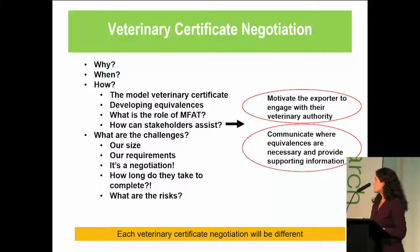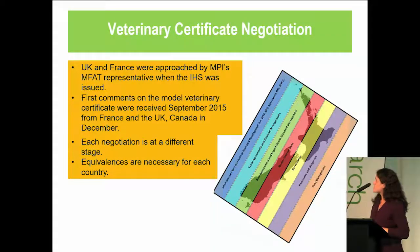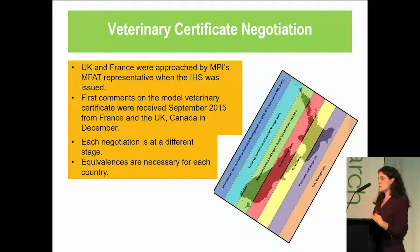Each veterinary certificate negotiation will be different. Obviously, when you're dealing with a different country and a different commodity, there's great variability in what's going to happen during that negotiation period. Here's just a little bit of it, some more specifics. The UK and France were approached by MPI's MFAT representative as soon as the IHS came out, actually a week before. The first comments were received on the model certificates that I mentioned. They got back to me with comments in September 2015 because of their summer break. So that delayed things on our end. We were hoping that we could begin this negotiation right away in June.